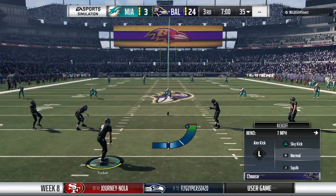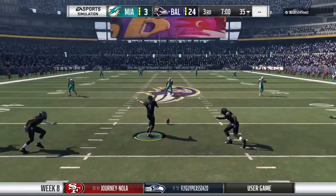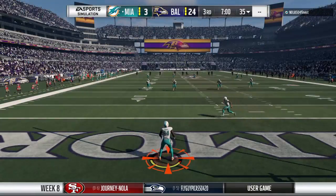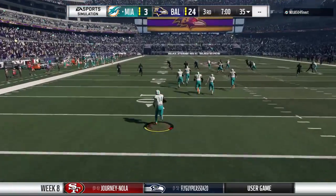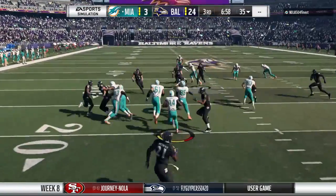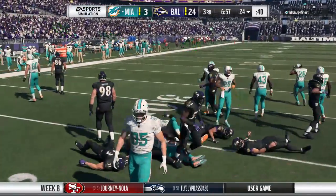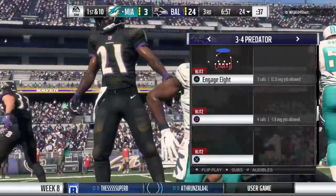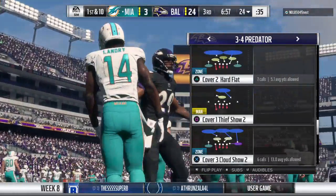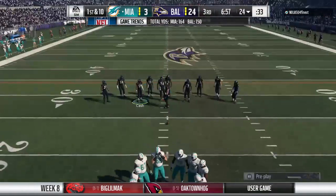Seems like everyone's ready to go here for the second half in Week 8 in the NFL. This is taken about 7 yards deep. They'll bring it back to just about the 25, call it the 24-yard line. Out comes the Dolphins now. They'll go on offense first here in this 3rd quarter. They have the ball here for the inaugural drive of the second half.